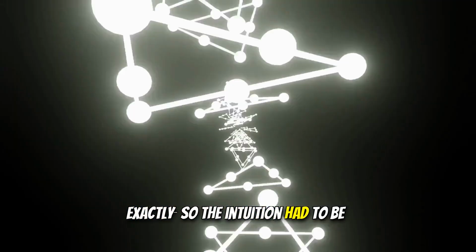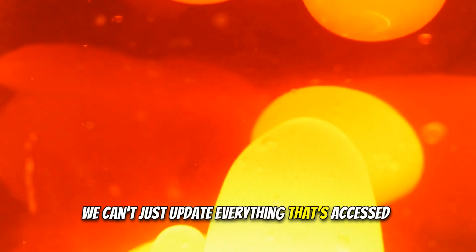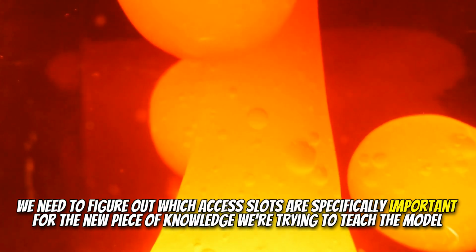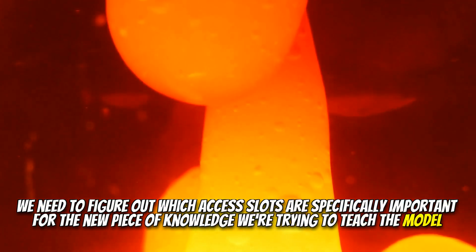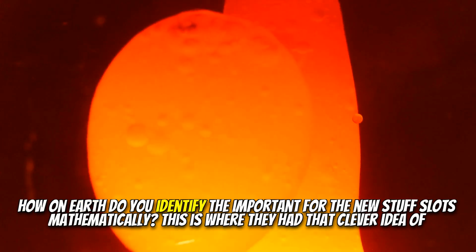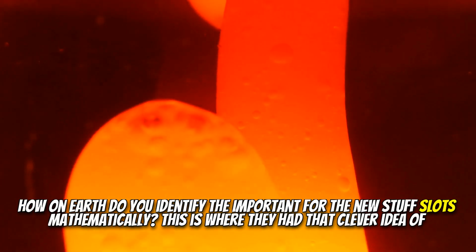Exactly. So the intuition had to be: we can't just update everything that's accessed. We need to figure out which accessed slots are specifically important for the new piece of knowledge we're trying to teach the model right now. Okay, so filtering the accessed slots down even further. How on earth do you identify the slots important for the new stuff mathematically?